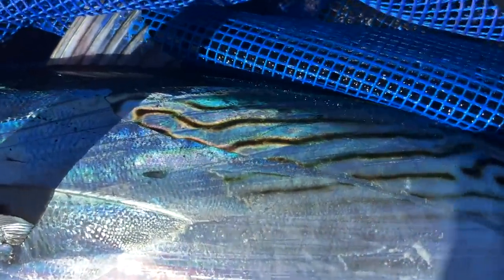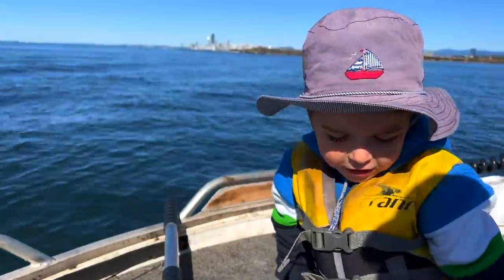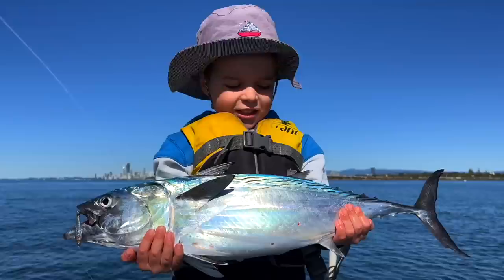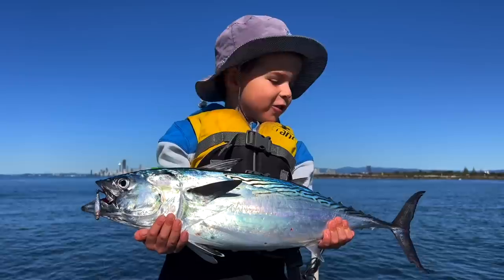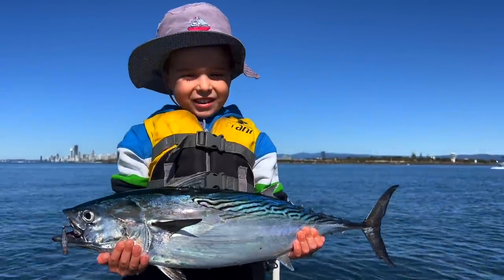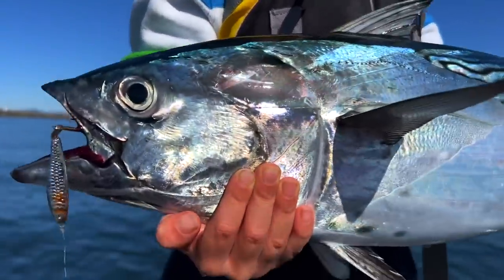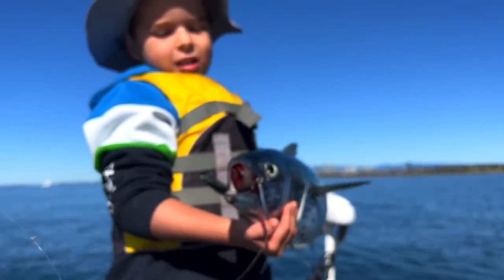Yeah. What do you think, mate? Hey, big bud. Do you love it? Look at this big tuna. Oh, look at his tail, Dad. Was that one of the toughest fights you've had, buddy? Yeah, one of the toughest ones I've ever fought. Well done, mate. Give us a smile, big smile for Mum. Good boy. How good, eh? What a fish. Look at his big teeth.